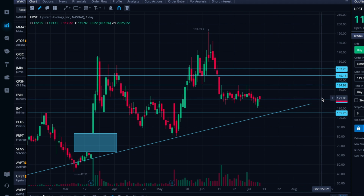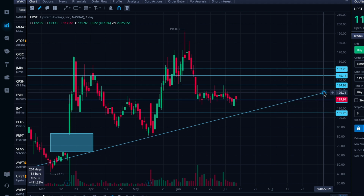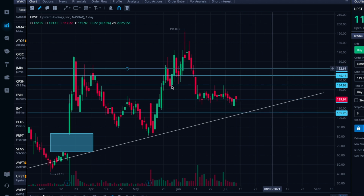That trend line will be up over the current area of support at this like 119-ish level. So that should offer some additional help if it's needed on the downside, and could help then propel it up as it continues to sort of make these higher lows, if that trend continues.